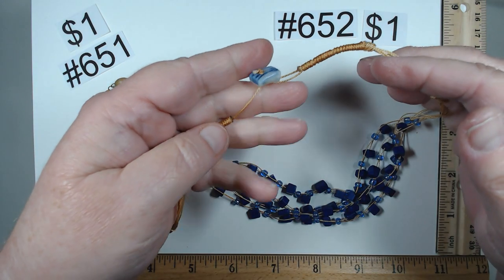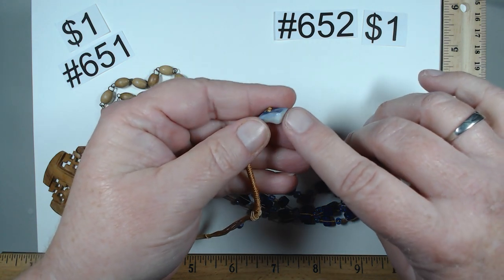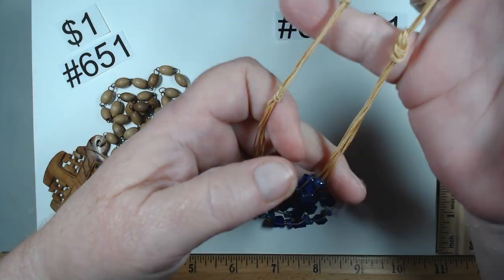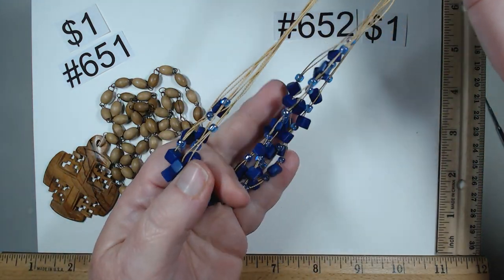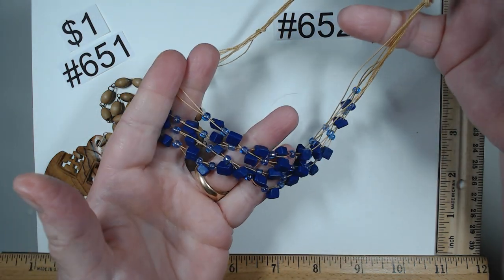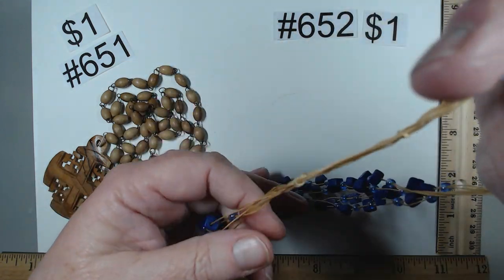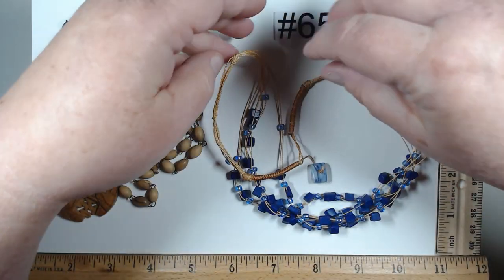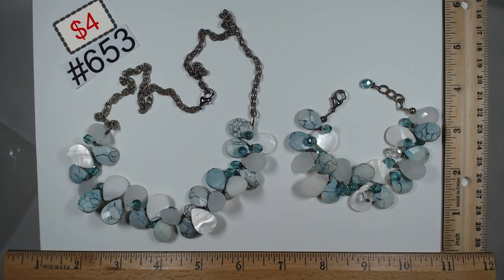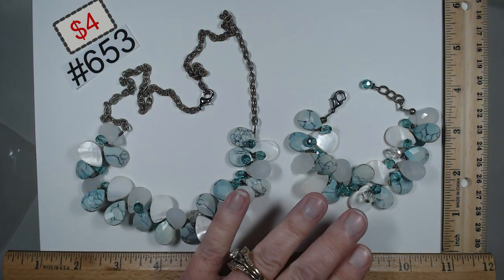The closure features this piece of mother of pearl or shell. It's dyed, of course. The overall piece is 20.5 inches. It features multi-strand down here, looks like man-made gem, and these glass iridescent beads. It's dainty, but really, really pretty. It's also $1.